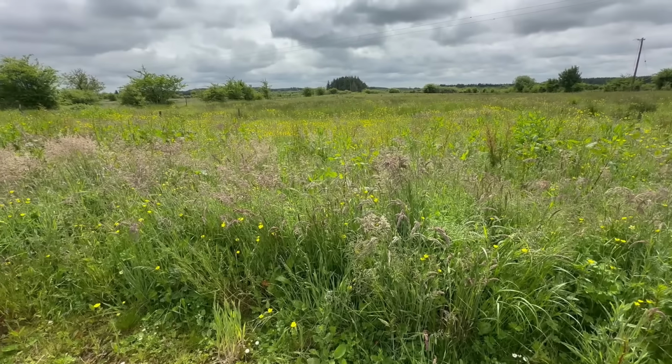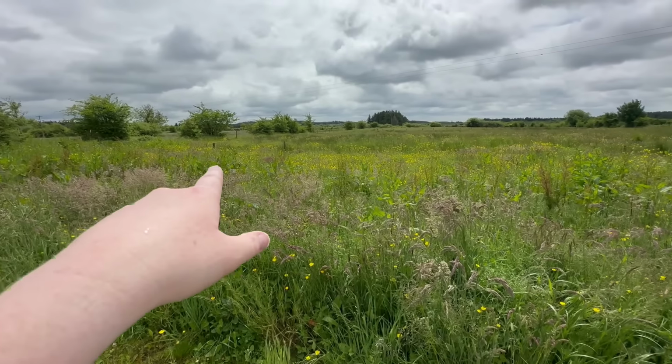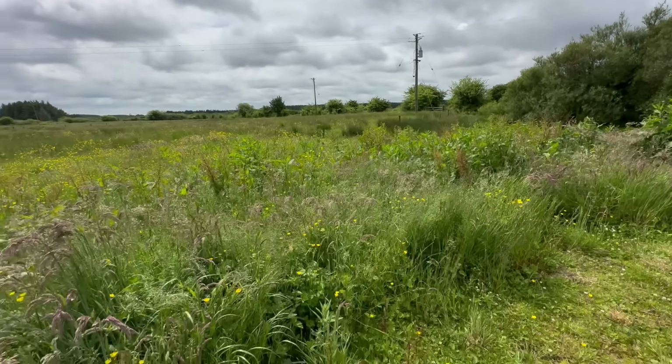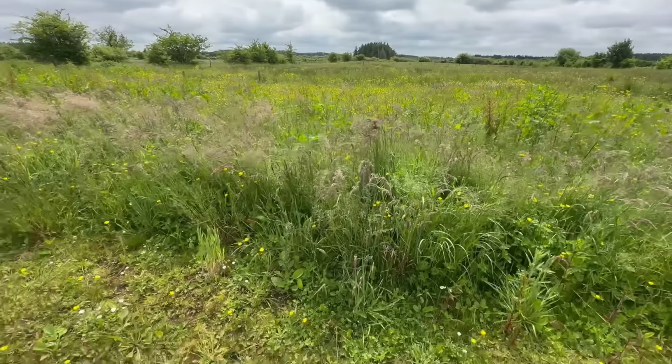There's a bee around me. There's a fence line just here, you can kind of see it. Now the fence is broken, but a bug landed on me. Christ.